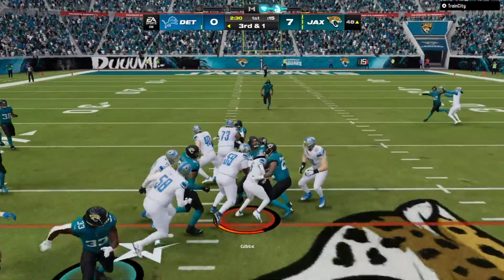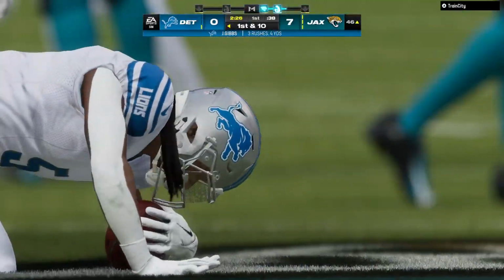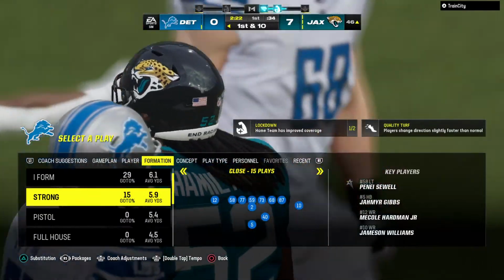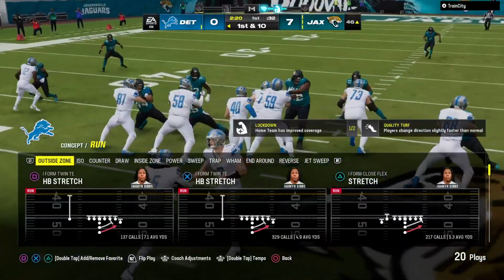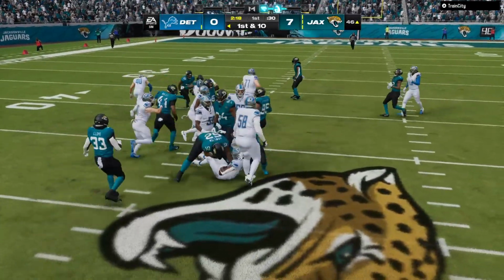Gibbs will try and pick it up. And he's got the first down before being taken down at the 46. I like his focus there because he wasn't thinking about breaking that one big. All he thought about was, I need 1. Let's go get that. Ended up picking up 2.